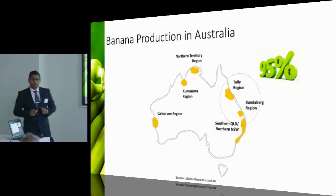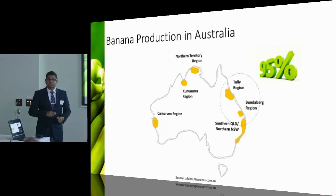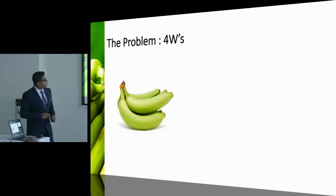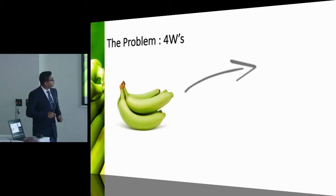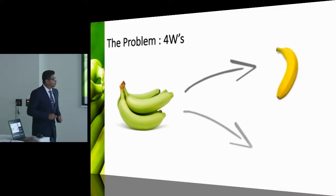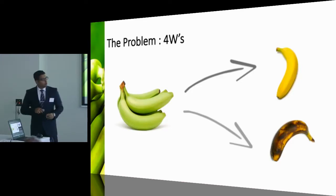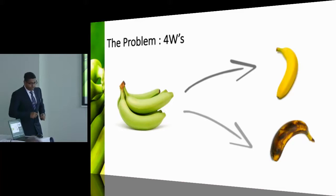So what exactly is the problem? Green bananas, which originate in the farm, end up in two different scenarios: one without bruising, and of course one with bruising. So the problem could be explained simply in 4 W's: what, where, why, and when this problem occurs, and what can we do to minimize these cosmetic defects.